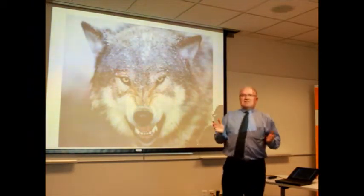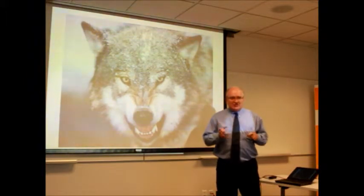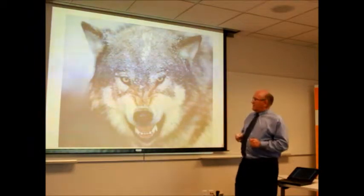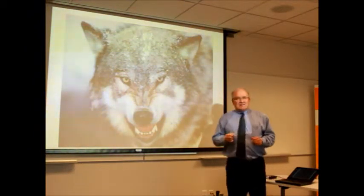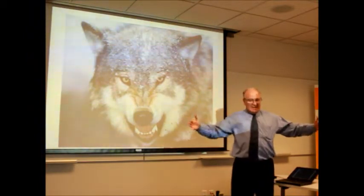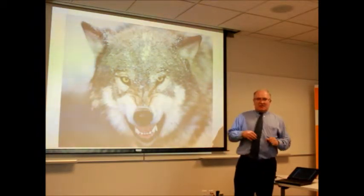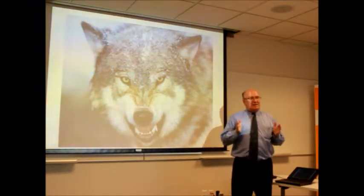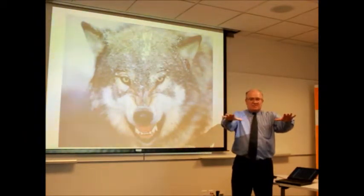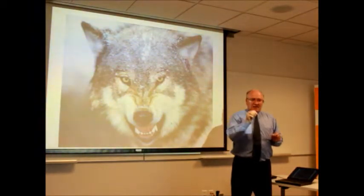Now, I haven't done a puzzle in years, and I think I may have bitten off more than I could chew, because I picked this picture, this big old wolf here, and it was 2,000 pieces. Now, a 2,000 piece puzzle is about that big by that big, almost the size of a normal kitchen table. And after we finished running around, we went home and we put this puzzle and all the pieces laid out on the table, and we started sorting them.